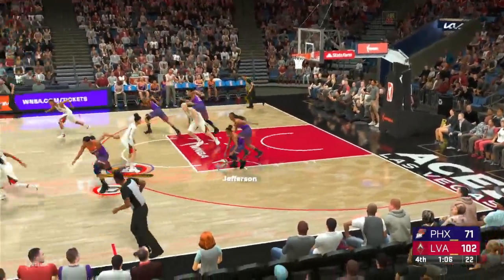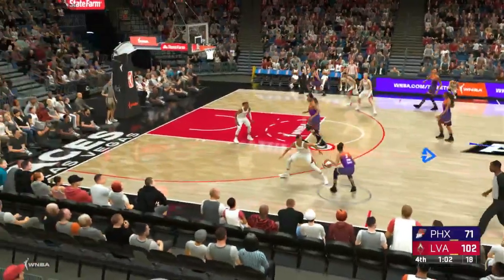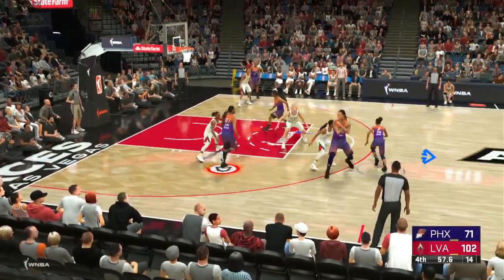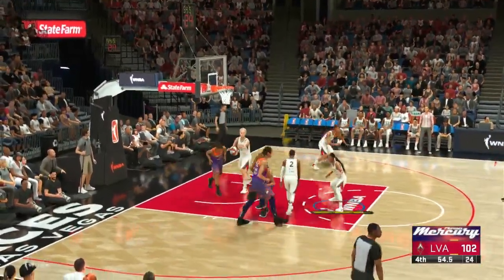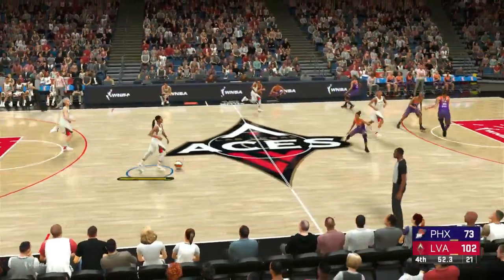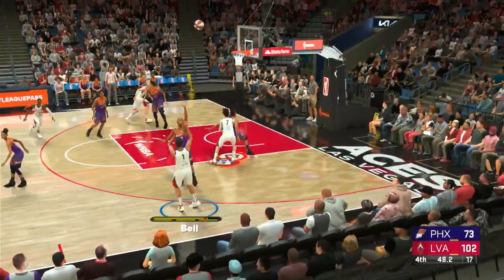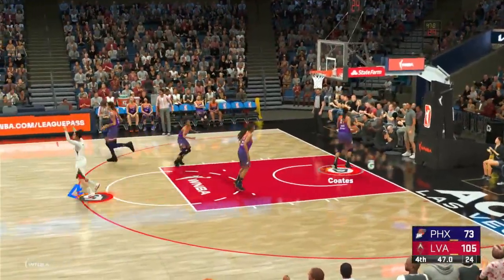Clark can't hit. She had all the space she needed, but just could not find the bottom of the bucket. Now here's Jefferson. D right on her. She gets that one. This had come earlier. They might have been able to get back into it. 100%. They needed this a lot sooner than they got it. Yeah, where was this earlier? From deep. Another three for Las Vegas.